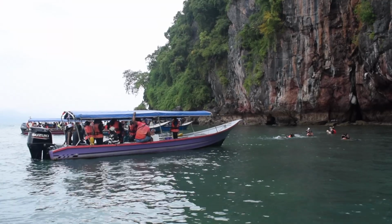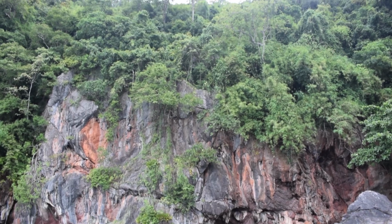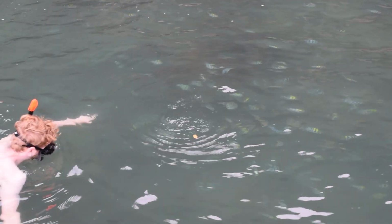During your mangrove boat tour in Langkawi, you will do various stops. Our first stop was actually out at sea for some snorkeling. There were loads of fish, but the visibility wasn't great.